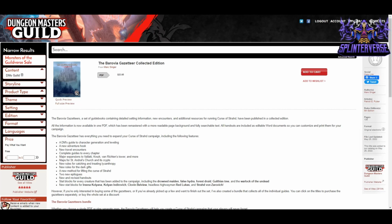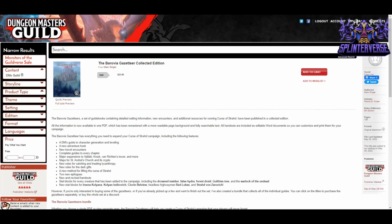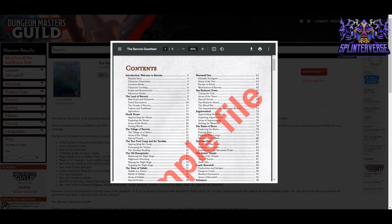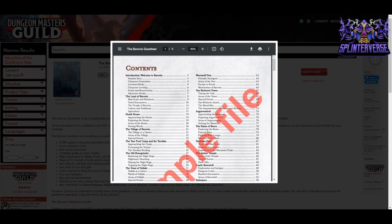So it's got character generation information, adventure hooks, travel encounters, complete guides to all the locations in every chapter of Curse of Strahd, new rules for dark gifts, lycanthropy, a new method for lifting the Curse of Strahd, 2 new epilogues, new and revised handouts, stat blocks for all the creatures. I mean, just a lot of stuff going on in here to help you with Curse of Strahd, or just, like I said, adventuring in Barovia. So you can see quite a lot of material.